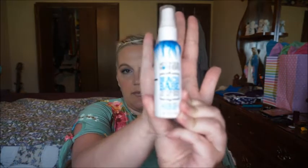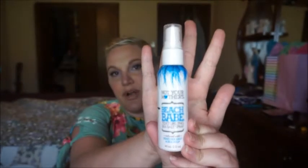So I was cleaning out my hair products the other night, and I was going to declutter this. It's the Not Your Mother's Beach Babe Texturizing Sea Salt Spray. And I figured my hair is long enough right now. I guess I shouldn't have done that. Long enough right now that I can use this and add a little texture and volume to it.